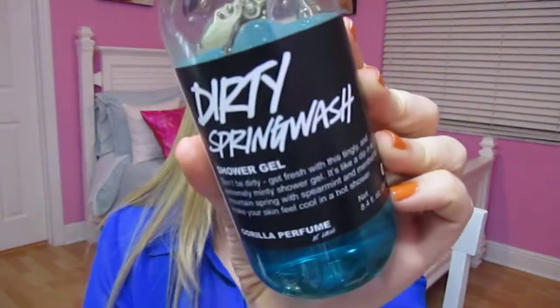So the first 3 products I'm going to start with are all from Lush, and I would say that these are my favorites of my April favorites, and it's because I love them so much. I was so impressed. It was the first time I used them, and I know that it's a product that I will continue to buy pretty much forever and ever. So the very first product from Lush, which I fell in love with the first time I even used it, it totally became my favorite body wash ever. It beat every single body wash that I have ever loved, and it is the Dirty Springwash Shower Gel.